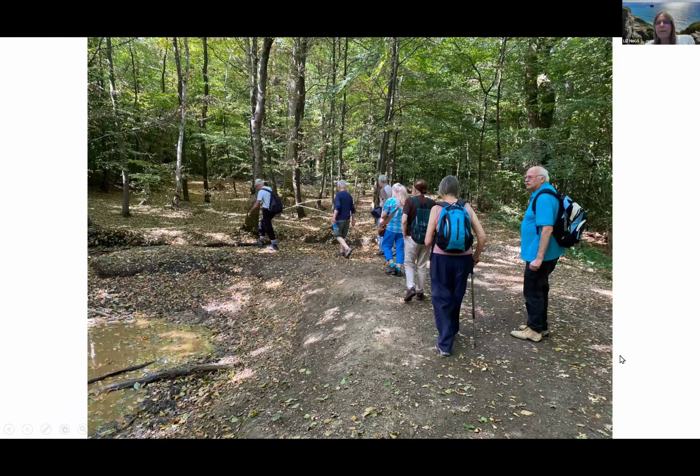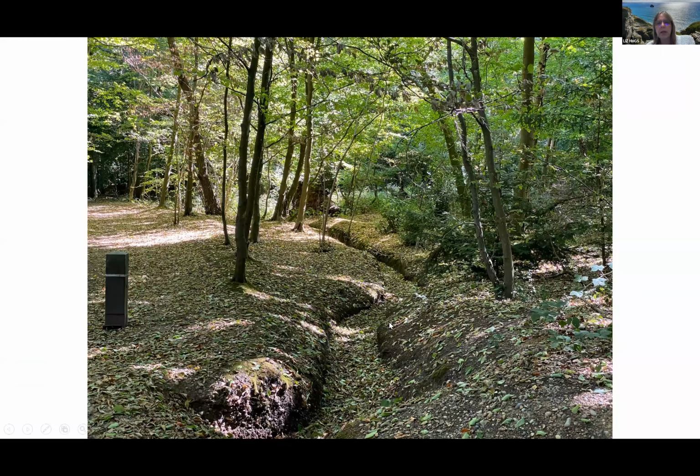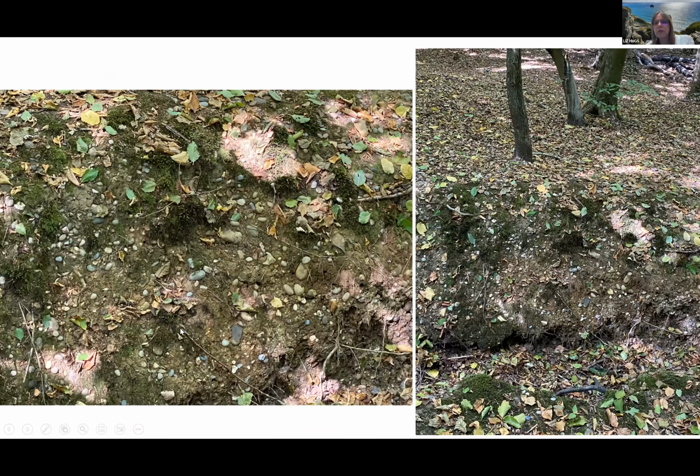Okay, so photographs from the 24th of August, that's showing what a lovely day it was. It really did look good there. The tree roots were examined. There was a pond, and I'm hoping the people who were on the trip are going to give more details about these in just a moment. They looked at the river channels going through, and I think the sides of the river channels had some good exposure of the gravel. So that's what we're looking at there.